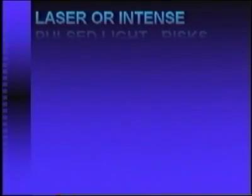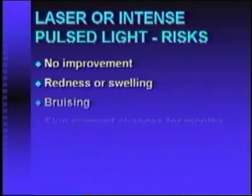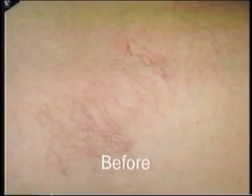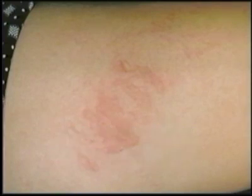Risks of laser or intense pulse light include no improvement, redness or swelling, skin pigment changes lasting for months, blistering of the skin, burning pain for several hours, and rare white scars. Here is an example of redness or swelling immediately after light-based treatment.